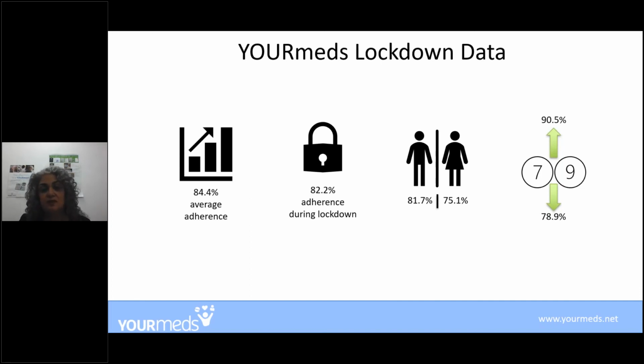We also know that 1 in 4 of our adherent rounds is due to supporter intervention. So that supporter nudge is really important. And YOURmeds is the only system that uses that supporter nudge to provide that adherence. Everyone needs a little help now and then, and YOURmeds provides an easy way to provide this.